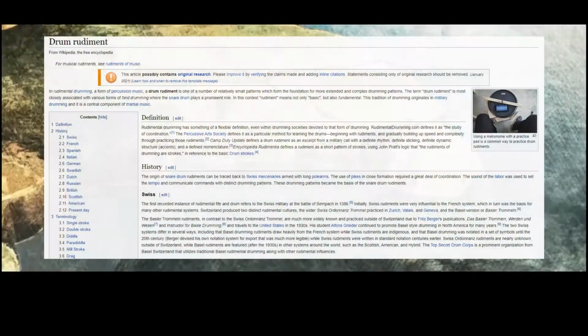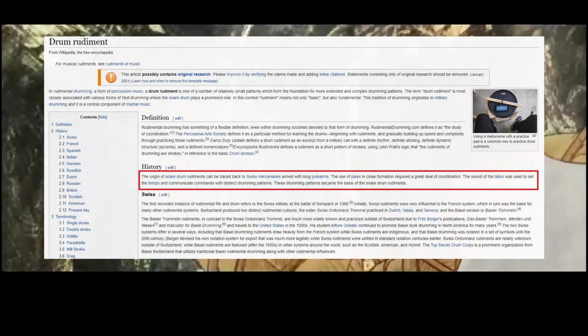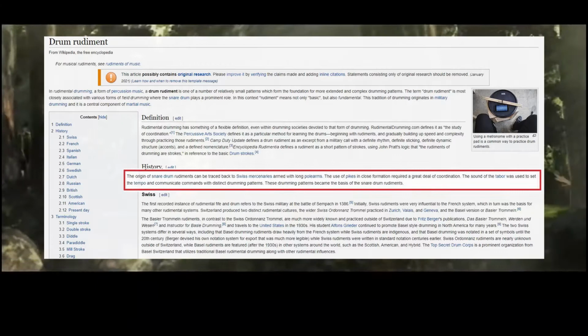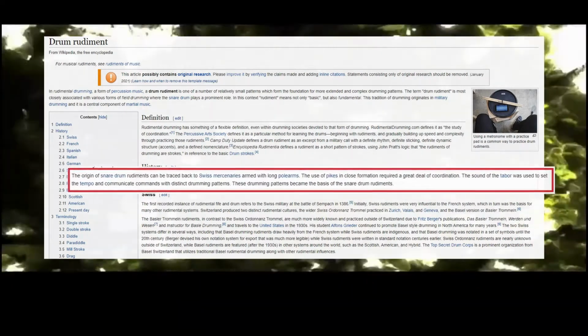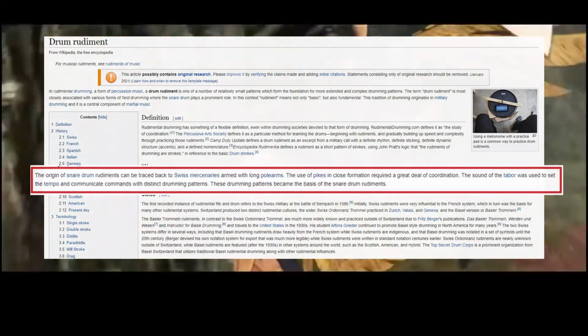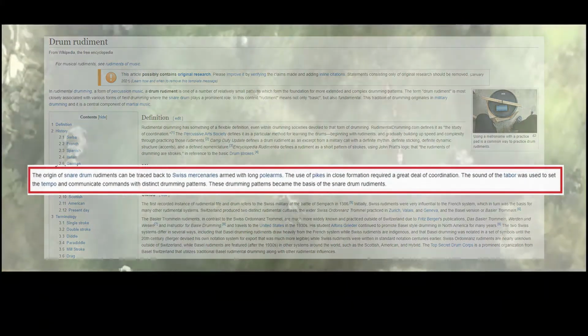As per Wikipedia, the origin of snare drum rudiments can be traced back to Swiss mercenaries armed with long pole arms. The use of pikes in close formation required a great deal of coordination. The sound of the tabor was used to set the tempo and communicate commands with distinct drumming patterns. These drumming patterns became the basis of the snare drum rudiments.